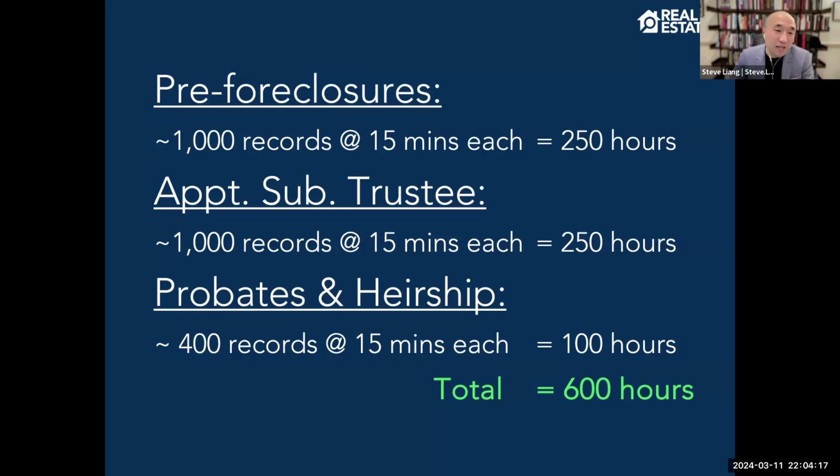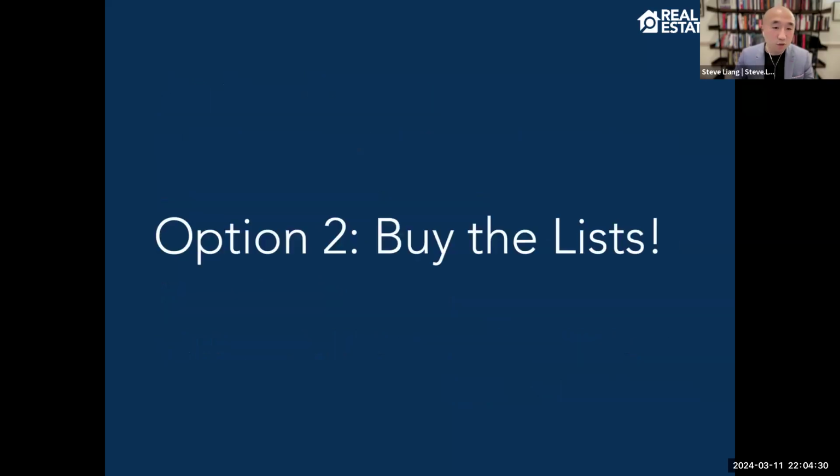So my intention with this example is to show you that it's not worth it. We're going to spend all our time just researching all these records. Why? The list is already done for us. Just buy it.